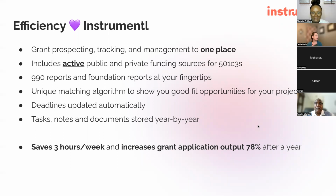So Instrumentl, basically what we're doing is we're bringing prospecting, tracking, and management in one place. Within there, you will find active public and private grant opportunities. So no more finding an opportunity just to find out that it's actually not active and you spent all this time on it and it's not a good opportunity for you. Or worse, having to do tons of extra research just to figure out that answer. It's all right there for you. We're also pulling in 990s, so you have all that data right at your fingertips.